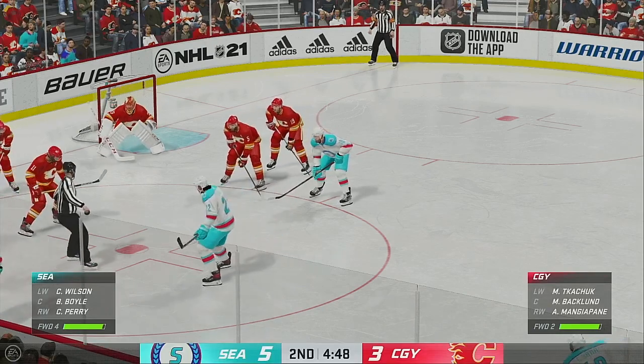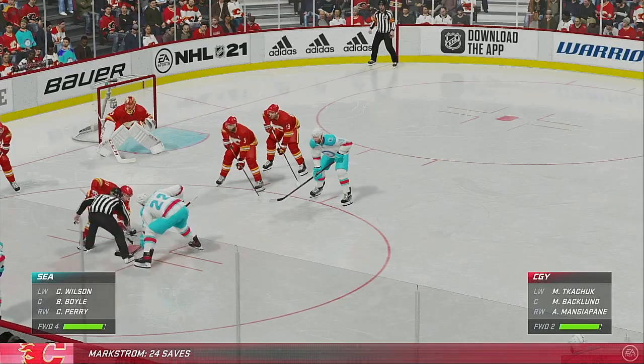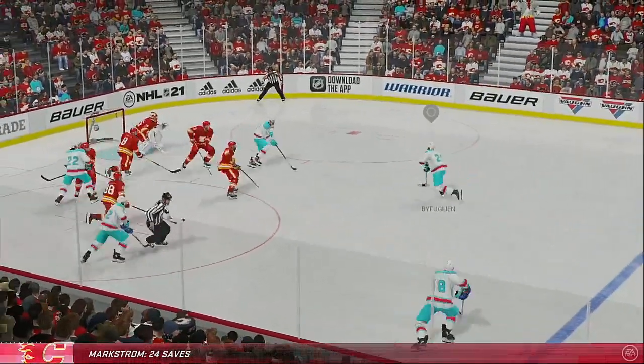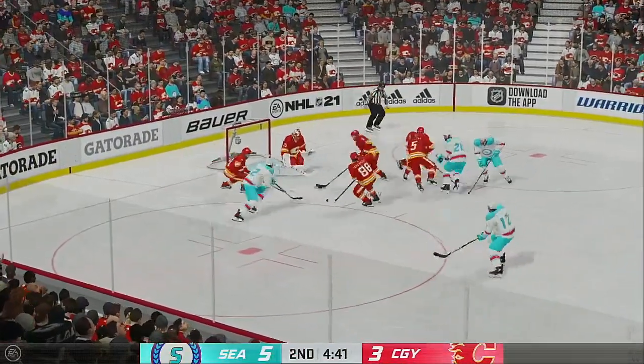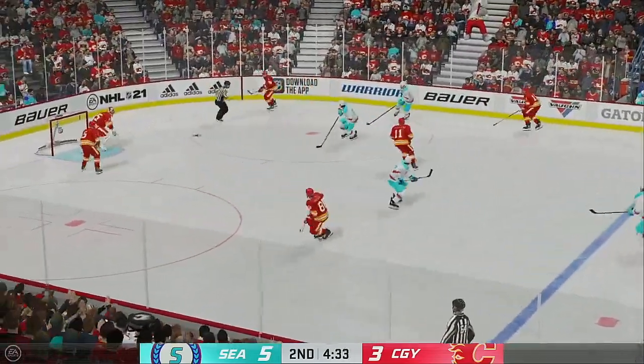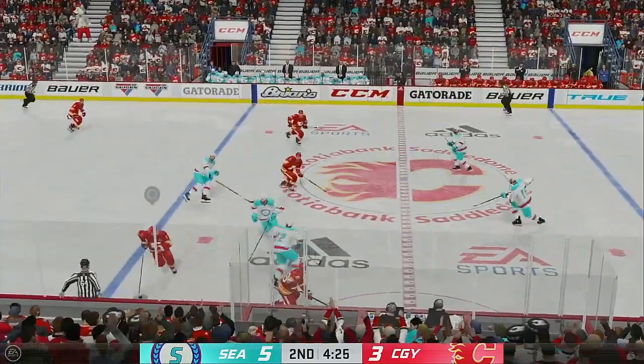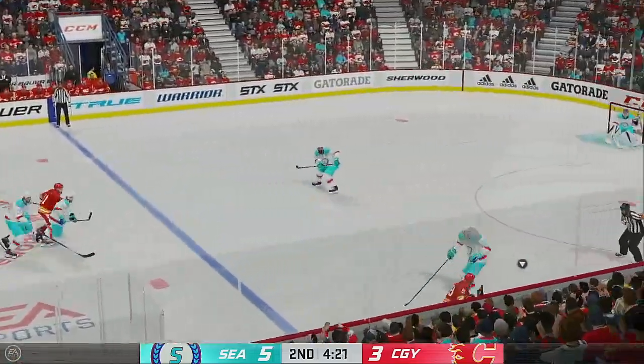Getting into the later stages of this period, Calgary's still behind the eight ball. They trail by 2 goals. Offensive zone faceoff, and he wins the draw. Here's a chance in front. Answered the call there. Calgary's got a hold of the puck. Sends the pass over.